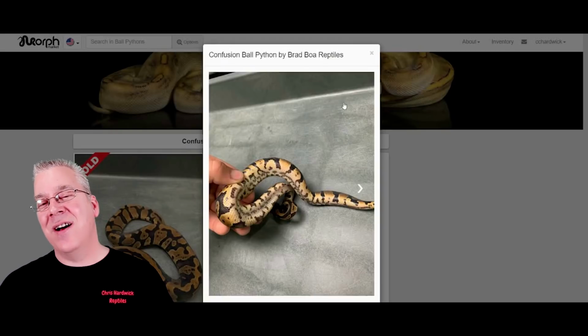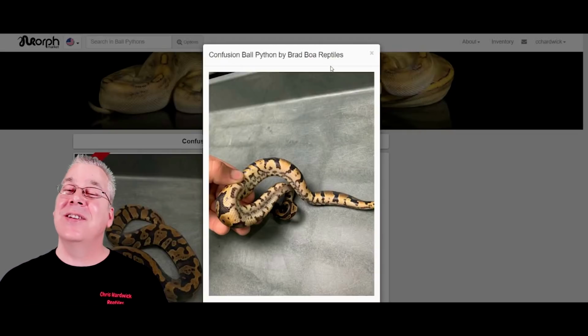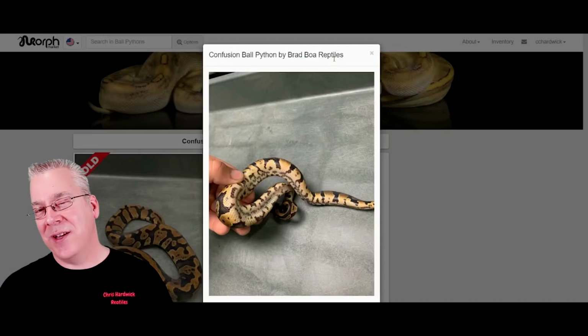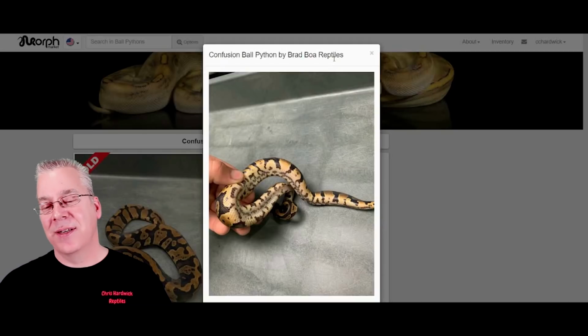As a matter of fact, these are all pretty much brand new to the market. I haven't seen any photos of any supers yet of any of these. So keep in mind, you have to actually grow up the females and then breed the males back to the females to get the supers.